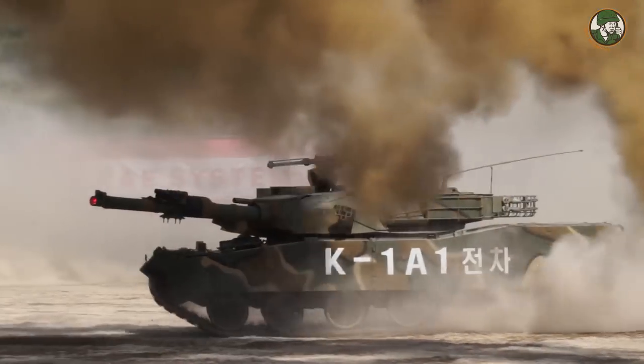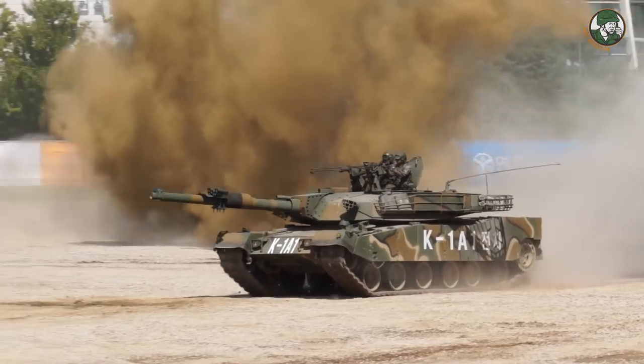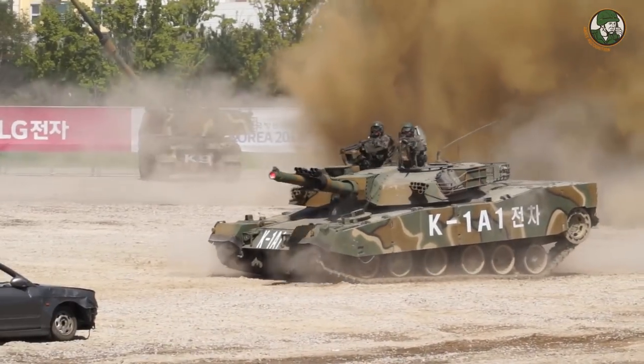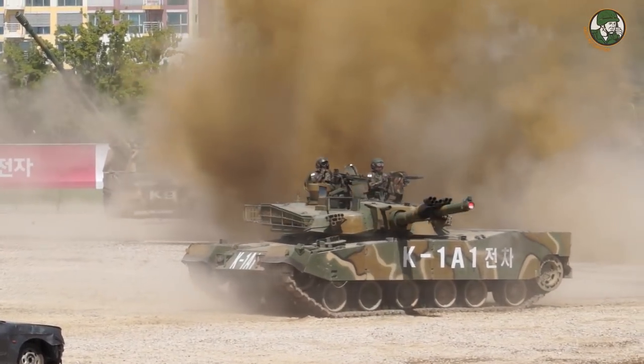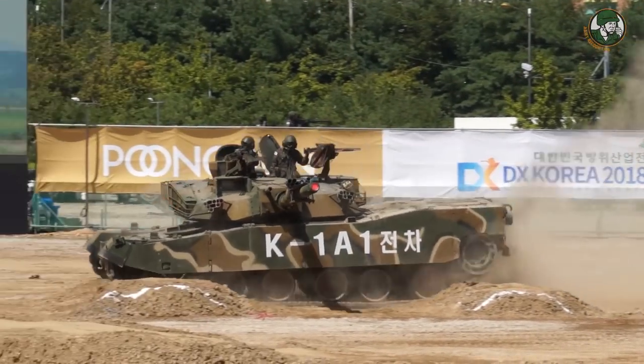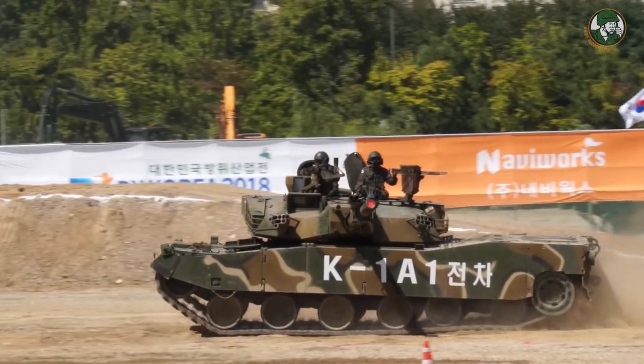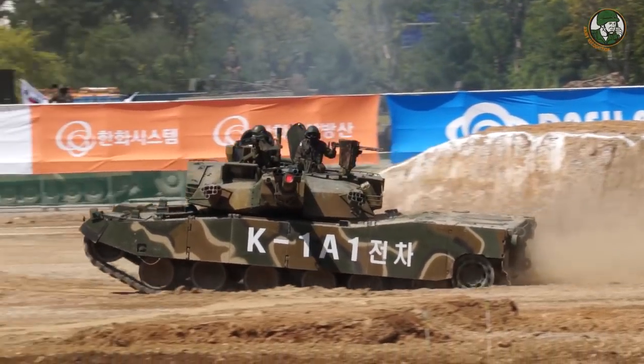The K1A1 tank is equipped with a 120mm smoothbore cannon, a 12.7mm machine gun, and two 7.62mm machine guns. The body and turret of the tank can rotate by 360 degrees. Therefore, wherever an enemy appears, the tank can change its direction and fire instantly.